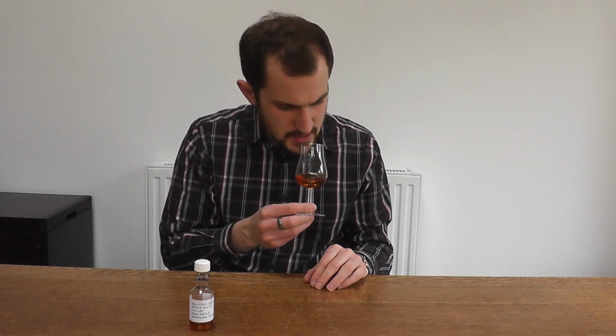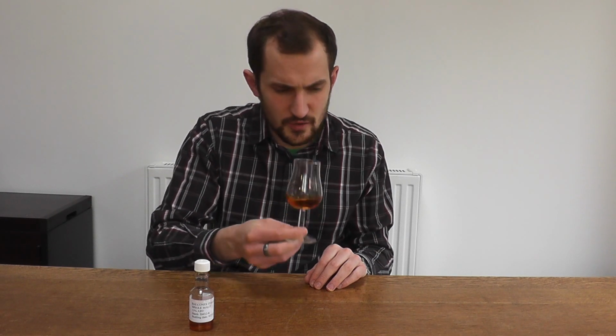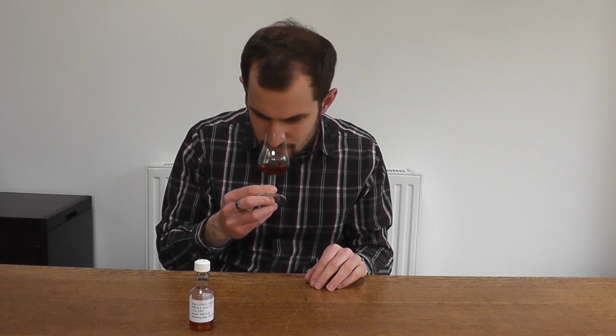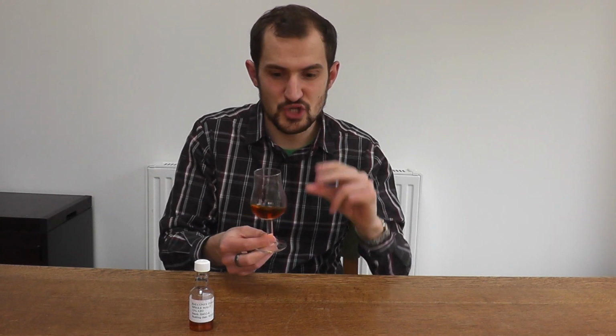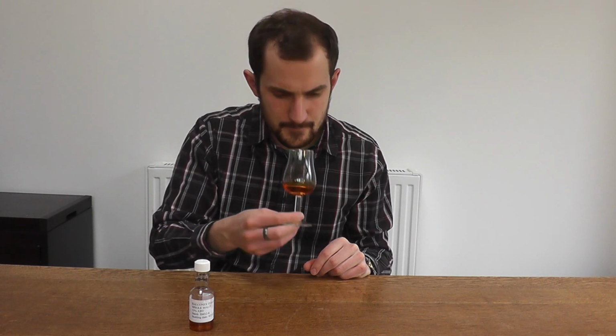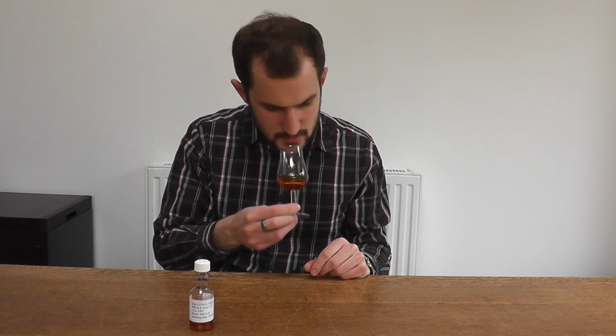Oh, now on the nose, getting a lovely kind of dark roasted coffee. Like a dark chocolate note as well. Almost like a mocha, but with like a double shot of espresso in. There's some vanilla spice in there. Bit of crystallised ginger.